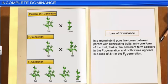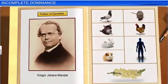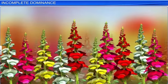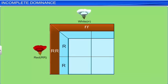However, it was discovered that the law of dominance didn't hold true in all cases. That is, Mendel's laws were not universal in occurrence. To understand this better, let's further study the experiment conducted on the snapdragon plants. When a true breeding or a pure line red-flowered snapdragon with genotype RR was crossed with a true breeding white-flowered snapdragon with genotype rr, the results were quite different from what was seen in the case of the pea plants.